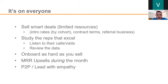So either on the phone, listening into their calls, or getting out there into the field with those reps whose customers love them and stay with you, right? What do they say that's different, right? What resonates with the customers? Because sales is very emotional, and it's about the nuance of words, right? So what are the word choices that these people are using that are better?